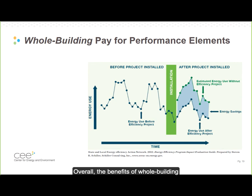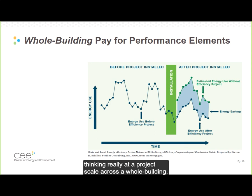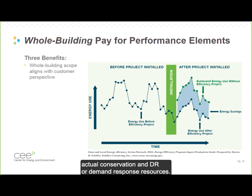Overall, the benefits of whole building pay for performance are threefold. Number one, whole building scope aligns with customer perspective, thinking really at a project scale across a whole building, not measure by measure. Number two, a performance-based or meter-based approach really helps incent operators based on performance. And third, a meter-based approach can measure actual conservation in DR, or demand response, resources.